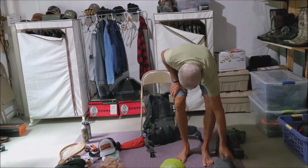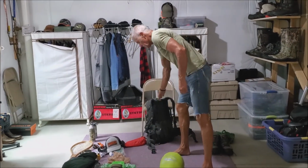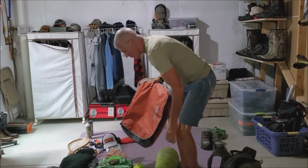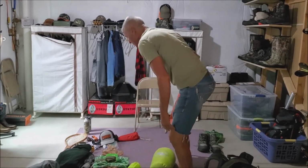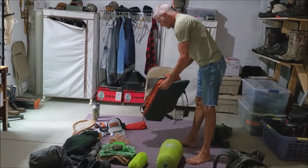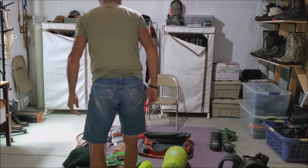Again, I'm not going to take my waders this trip, but if I did, I could get those in the bag too. So I've got my backpack here. I've got my 2 fishing rods. Of course, those are going to go in separate. So now I'm going to start loading up the rest of this stuff here. Again, I don't need these waders. I'll get them out of the way.